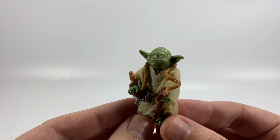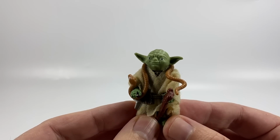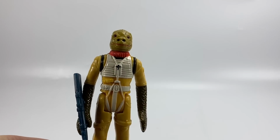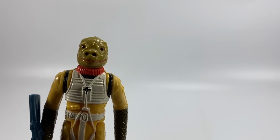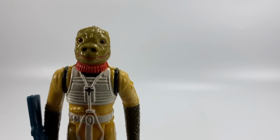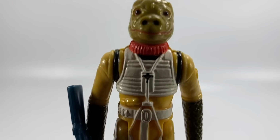Great figure still. And, you know, again, one of my favourites from back in the day. All right then, little Bossk, who is in third place for you? Who's your third favourite vintage Star Wars figure? Bossk. Excellent figure. And why is he your third favourite? Because I like that he looks like a lizard. All right. And what else? I like that he's a bounty hunter like Boba Fett. Yeah, he is very, very cool. And a great looking figure.